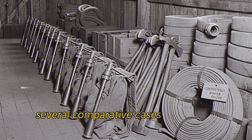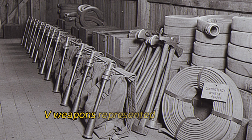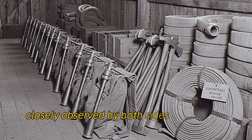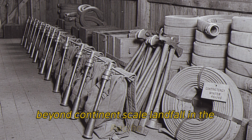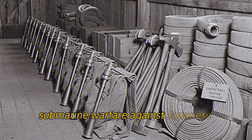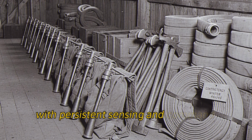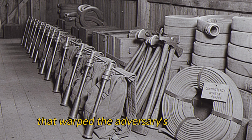Several comparative cases from other theaters clarify these points. In Europe, V-weapons represented a different balance of scale, precision, and feedback. They were expensive, closely observed by both sides, and refined through data. The balloon campaign was cheap, blind, and indifferent to precision beyond continent-scale landfall. In the Pacific, submarine warfare against Japanese shipping combined environmental knowledge with persistent sensing and command feedback, yielding a cumulative effect that warped the adversary's economy.